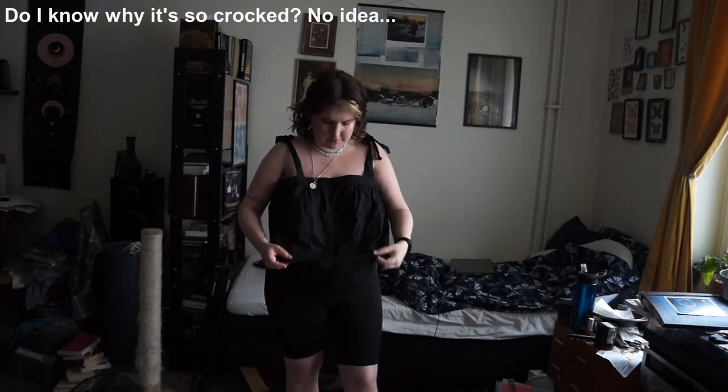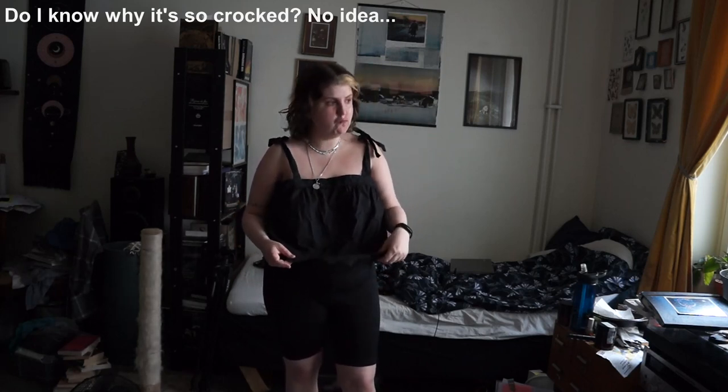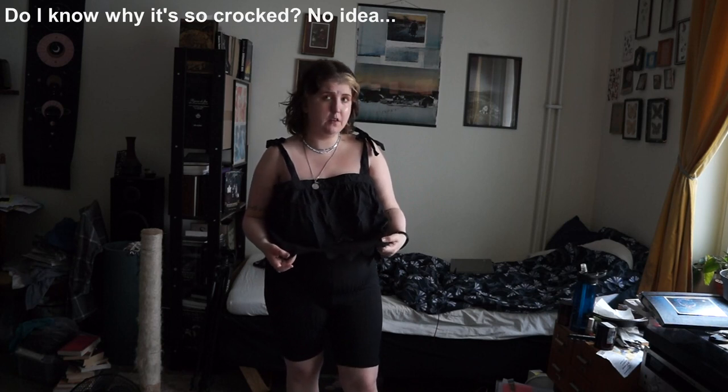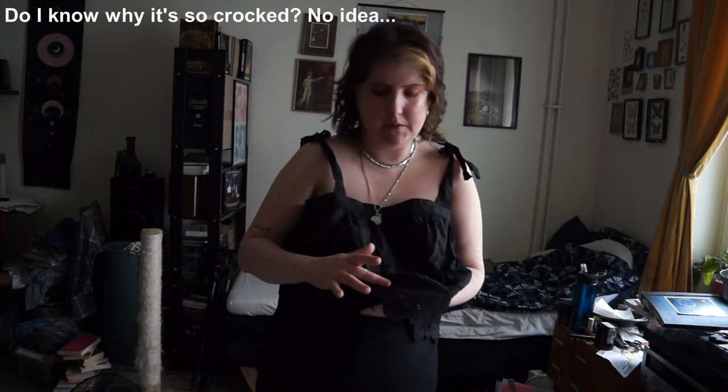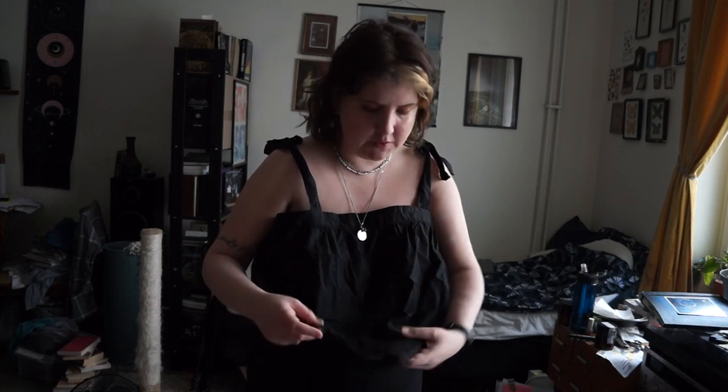And I like the, is this broderie anglaise? I can't really remember. It's this kind of pattern and it's flowers, and you can see the shape underneath is the shape from the flowers.